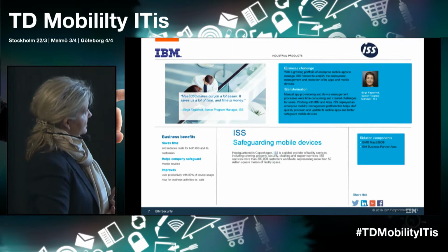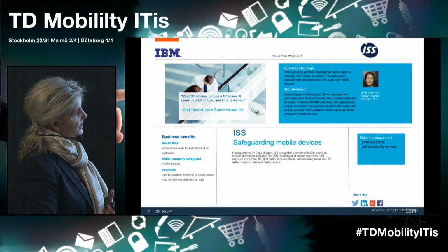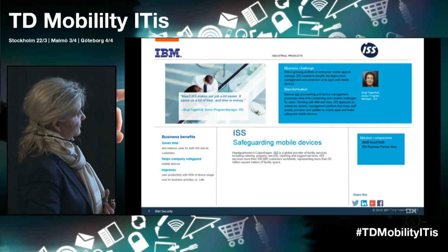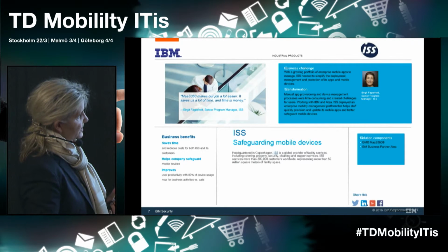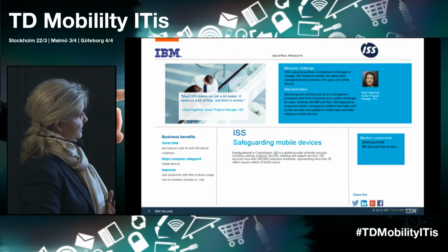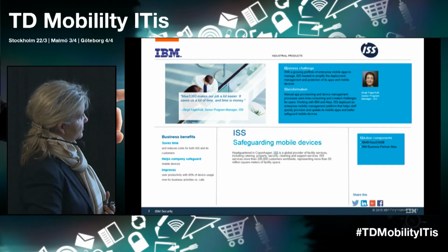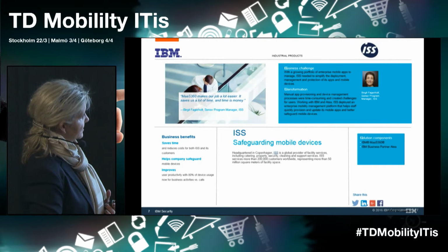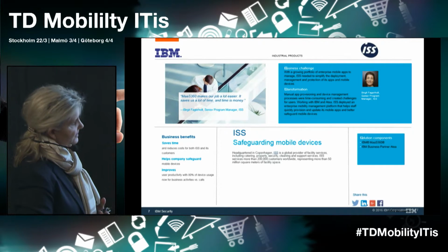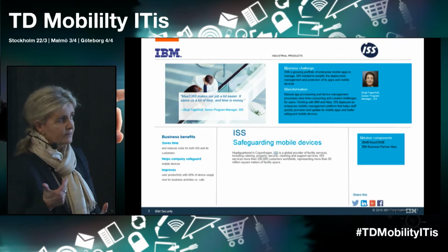What they did, we helped them do a bit of calculation on the business value they got from these systems, and of course the time they spent on documentation was also part of this, and they reduced costs for both IT companies. The workforce management is actually the 3rd app. I didn't mention that before.